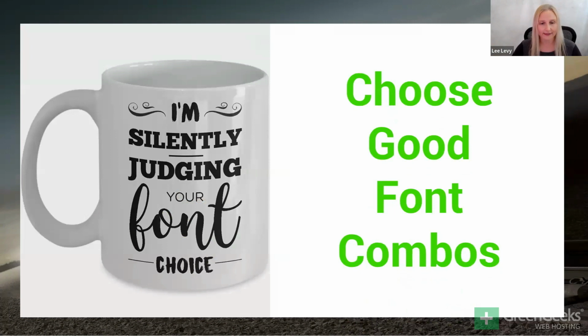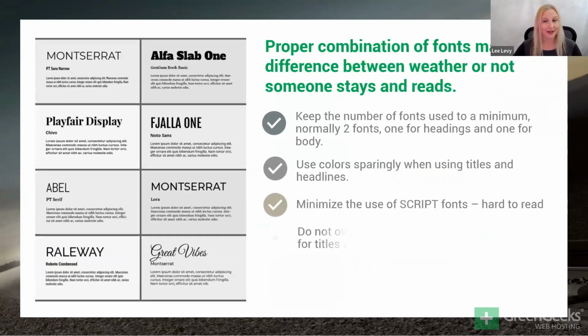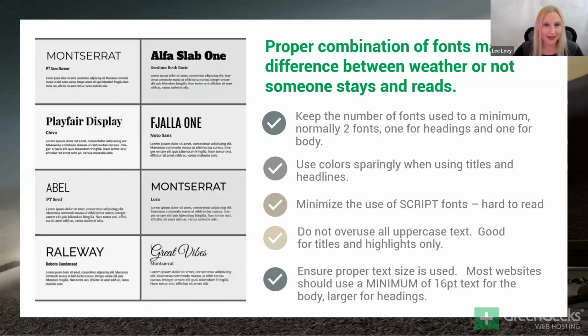Now, just as colors do stuff on the website, so do your fonts. And the fonts actually do have meaning and science behind them as well. So again, when you're choosing your font combinations, you need to be careful not to use too many different fonts. Proper combination of fonts is a really good thing. If it's simple and clean and easy to read, once again, people will stay on your website. And all this is about how to get people to stay on your website.